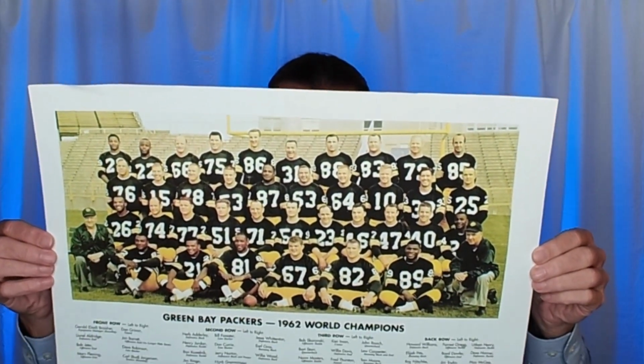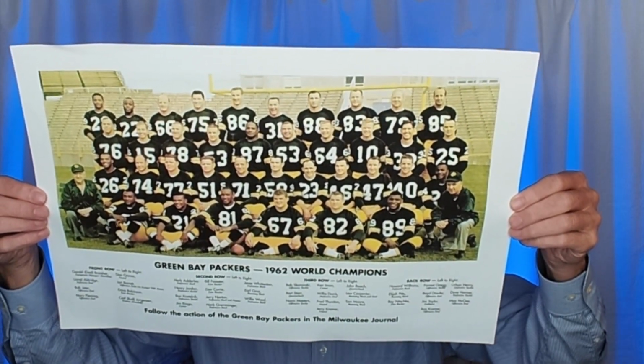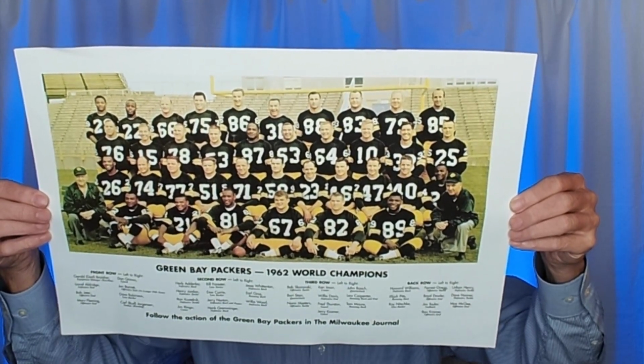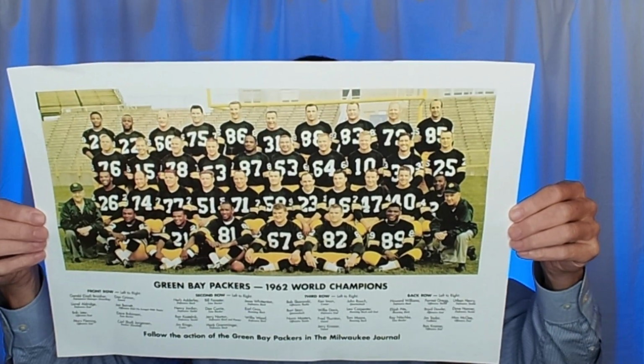Here is the next item that is part of this month's listing. And this is a Green Bay Packers poster. And here is the entire team in 1962. 1962 is a pretty significant year for the Green Bay Packers. It's the second year with Vince Lombardi as the coach where they win the championship.